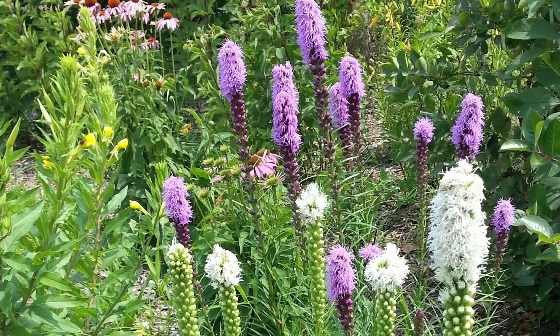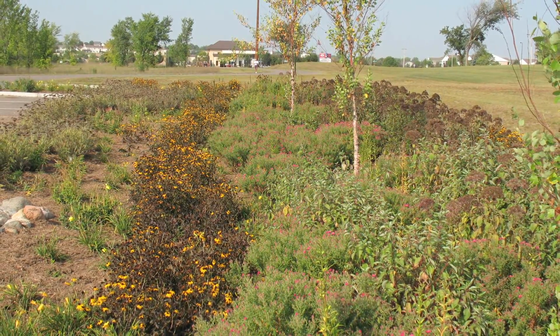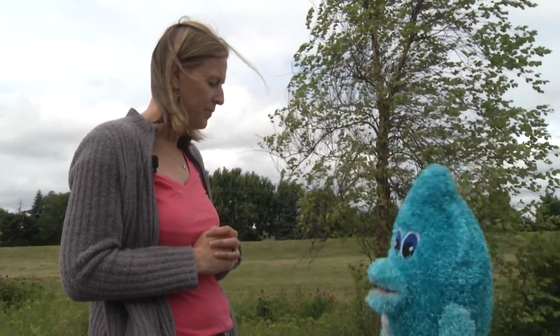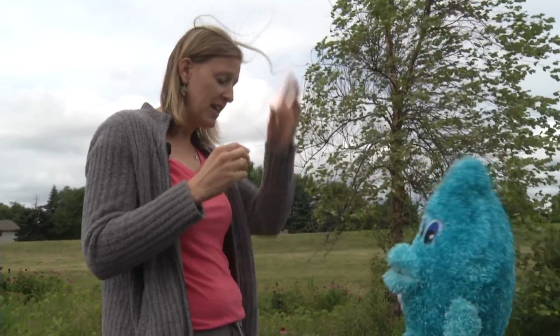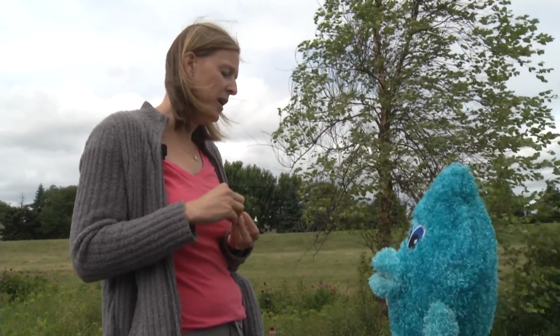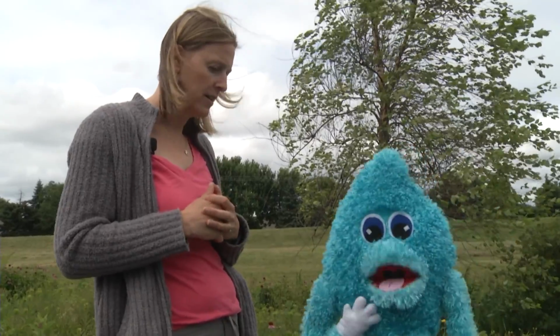Okay, now how did you build this? Well, we had big equipment come in and dig it down and amend the soils and then plant all the plants. Very good. Now, what is the benefit to having a rain garden here in the park or maybe in someone's front yard? Well, it helps with the stormwater, like we said. So it'll either reduce flooding somewhere else or it'll just help clean the rainwater instead of it just going straight to our lakes and ponds and wetlands. I love it. I love it.